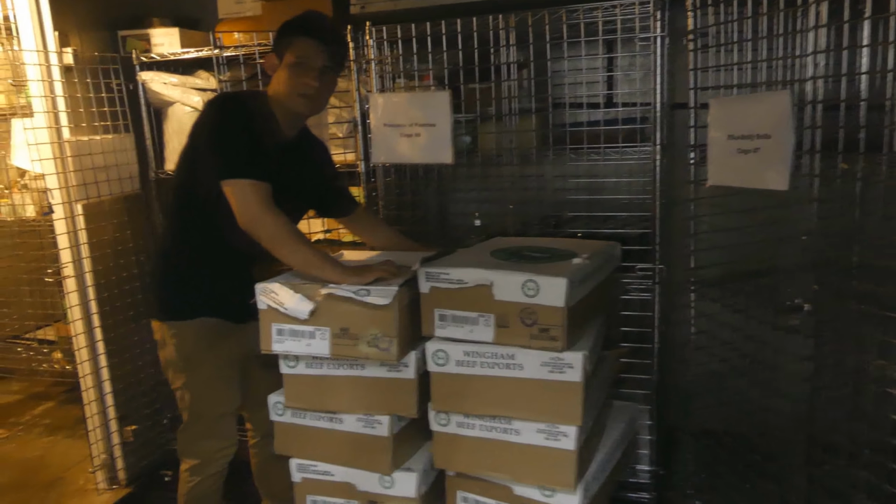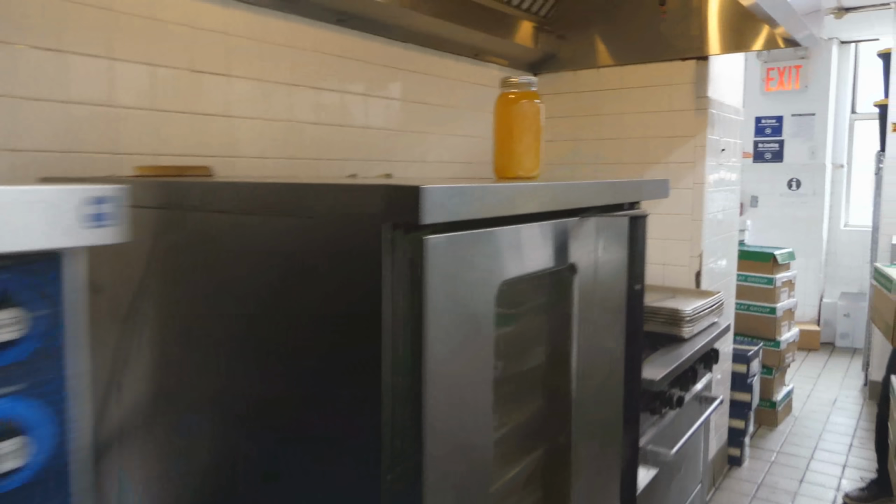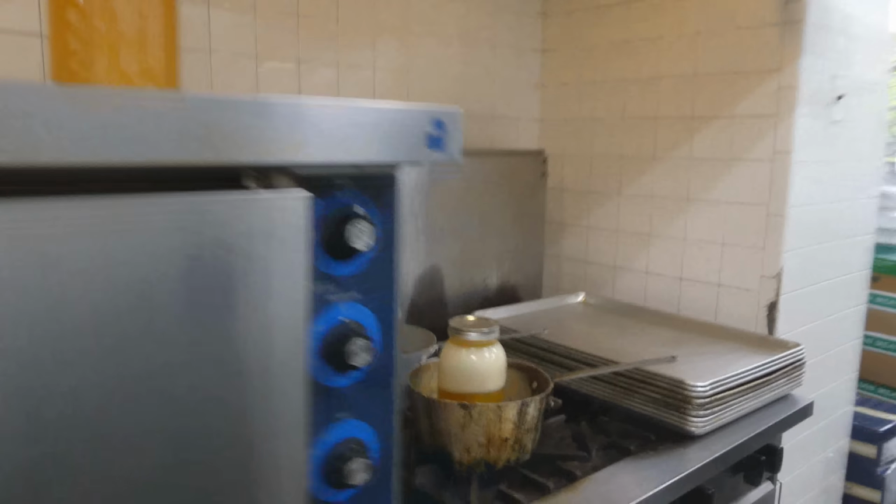This is one of our cold storage units. This is the refrigeration space. We keep most of our meat in here. And then these are the ovens we're using right now and some tablets to make the pemmican. We got some sheet trays laid out. Of course, standard sanitizing station.